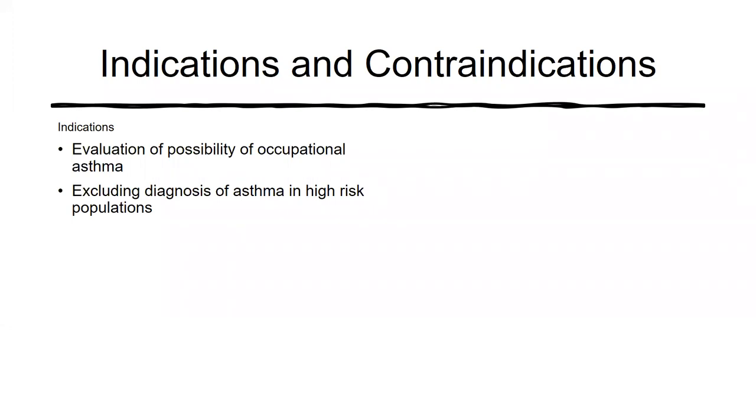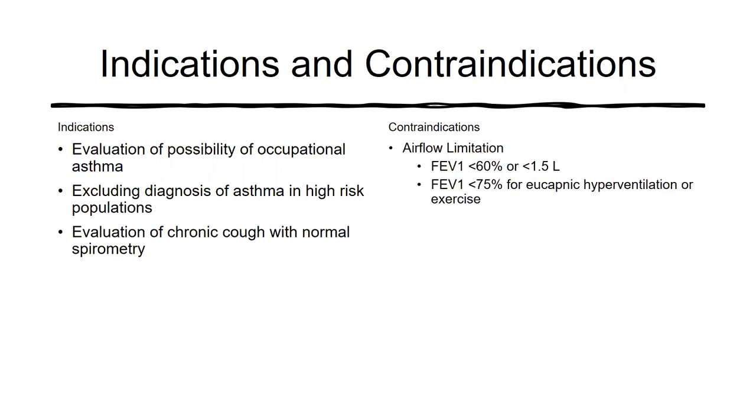So, indications and contraindications for bronchoprovocation tests. We can use it for occupational asthma, confirming or excluding the diagnosis in high-risk populations, especially patients who are unable to take LABA and short-acting beta agonists. Chronic cough with a normal spirometry may be helpful there as well. There are certain contraindications. If the FEV1 is less than 60%, or in exercise bronchoprovocation tests less than 75%. If the patient is unable to perform spirometry, then the provocation test is not very useful.